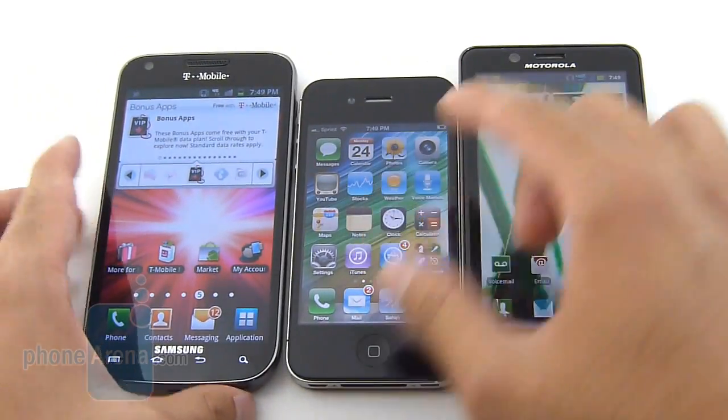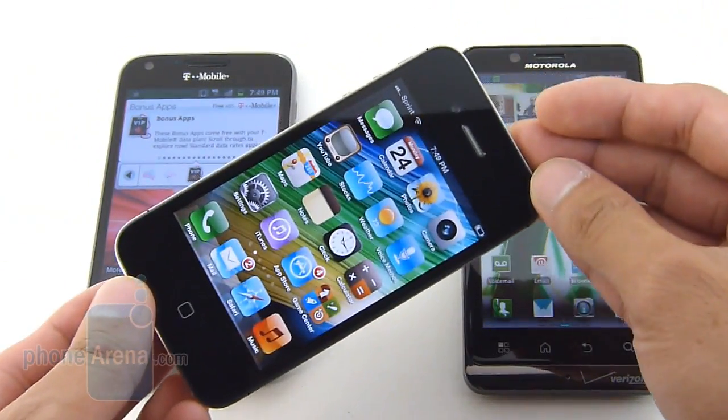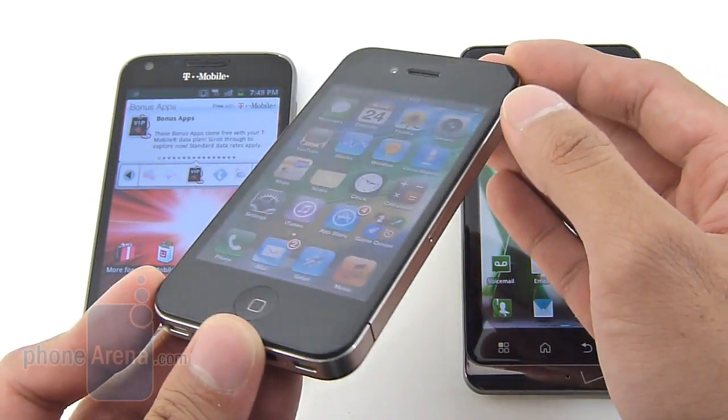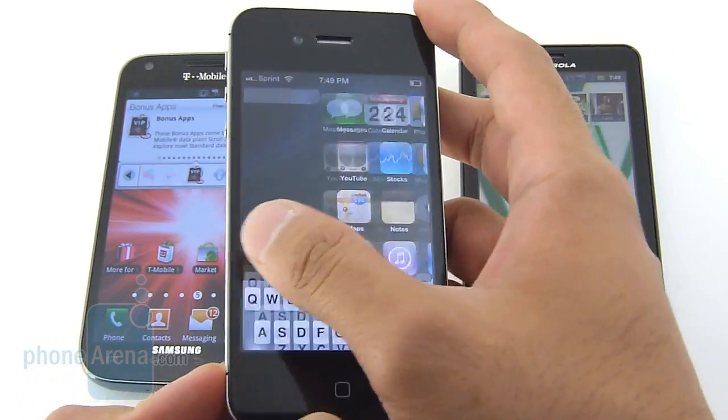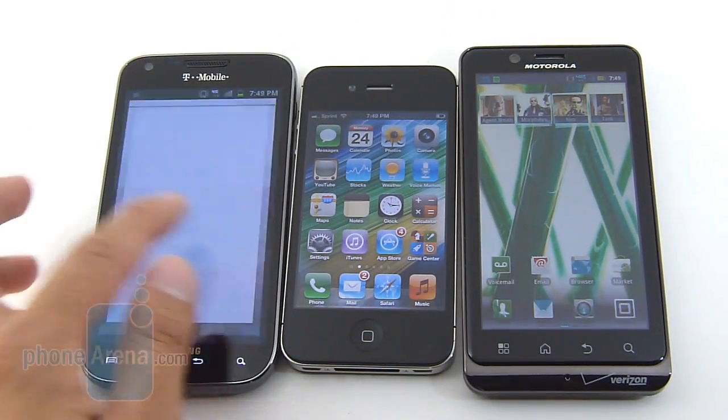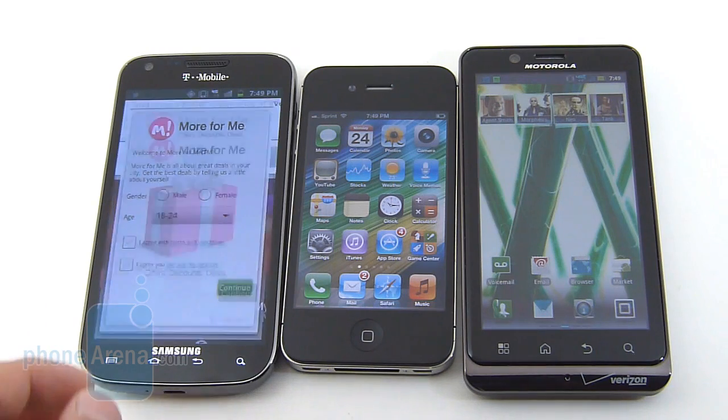And finally, you have the iPhone 4S. It's definitely the easiest out of the three to use. Definitely feels like the most premium, takes the best photos and videos, and battery life is definitely good on this device. But ultimately, it comes down to your personal choice. They all have their perks. Either way, you'll know that you're on the cutting edge with any device.